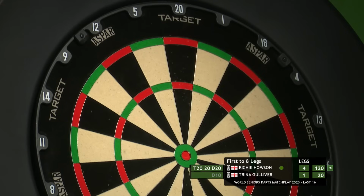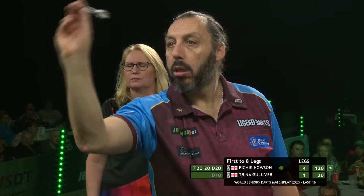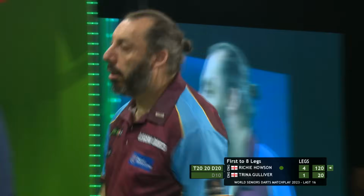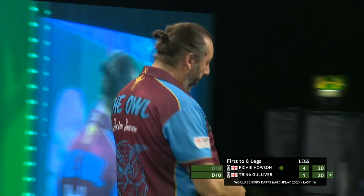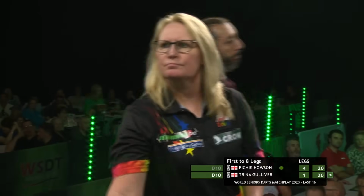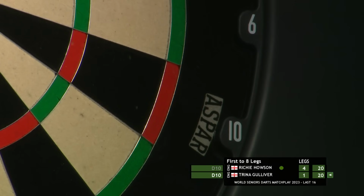Had time on this in the previous leg. Hasn't got time here. And that's not a great guide for him. But he finds it for a big lead at the break. And he just pulls it low. Let off for Gulliver. 20. Told you he wouldn't hit it, Mark. Well, she hit this. Big moment in this match.